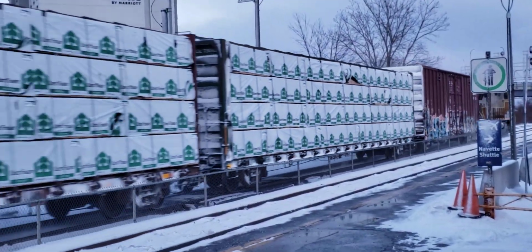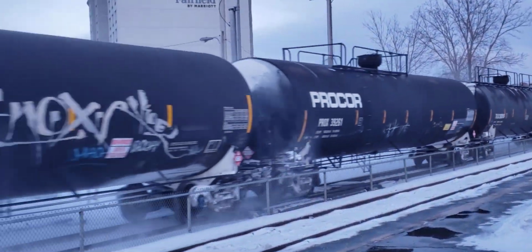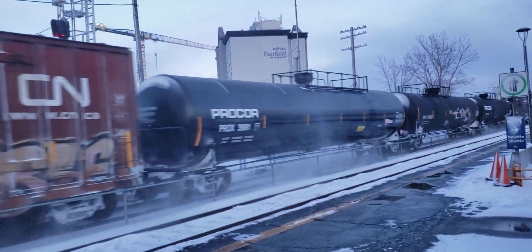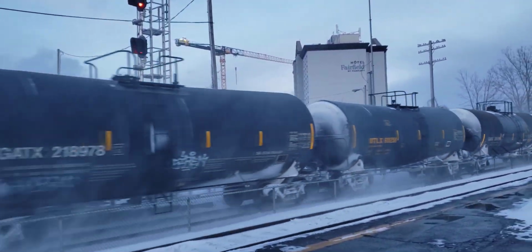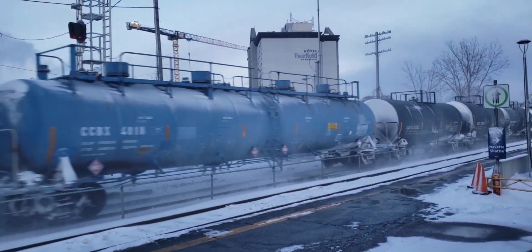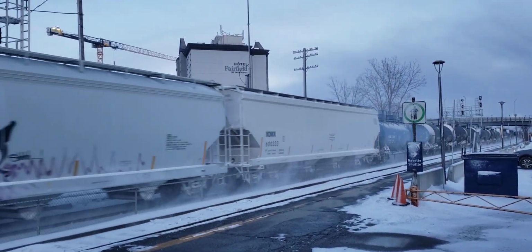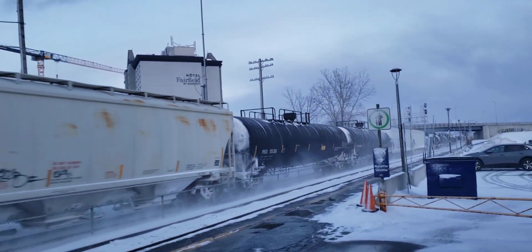Cool Trains of Montreal. I got a westbound freight train here at Dorval, kicking up snow. Hey Benjamin, this is the one that you were gonna see. This is it. You'll be racing this on your XO train heading back towards Wilmington, eh?